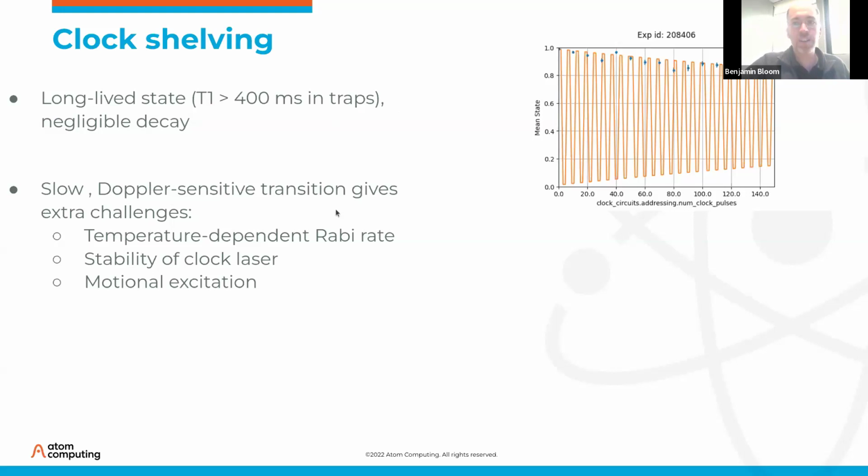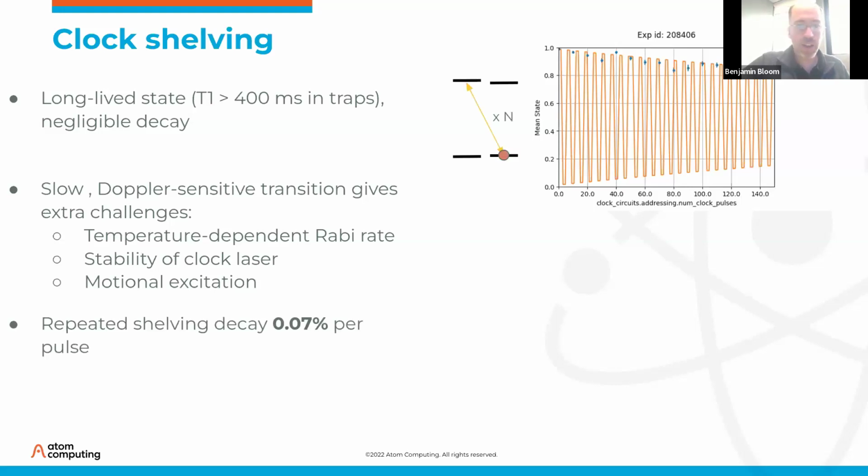Now, the interesting thing about clock shelving, though, is that it's a much different regime than your 2-qubit gates or your UV pulses or entanglement pulses. So you're doing this usually very slowly in a Doppler-sensitive way, and you do it essentially deep within the Lamb-Dicke regime, such that you try to get rid of this Doppler sensitivity. But all of a sudden, you're going to have to deal with motional effects. You're going to have to deal with different atoms at different temperatures seeing different Rabi frequencies.